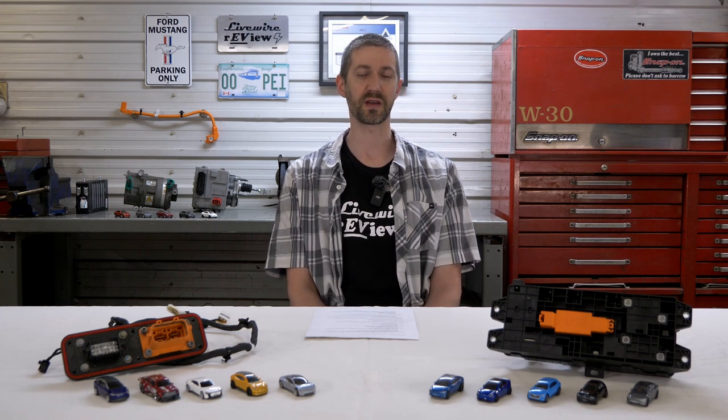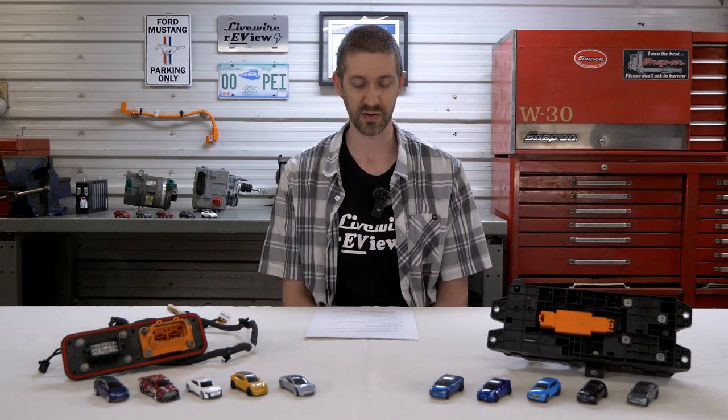So there is some evidence on the internet that battery replacement costs are coming down. We'll use the Tesla Model Y for an example with a 75 kilowatt hour pack. I've heard in the past that it was about $20,000 Canadian plus $4,000, so about a cost of $24,000 to replace your battery pack in your Tesla.